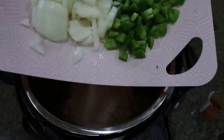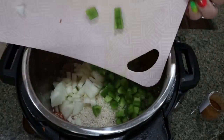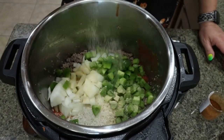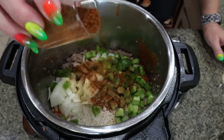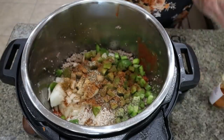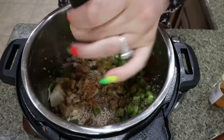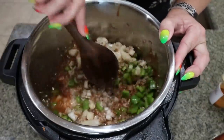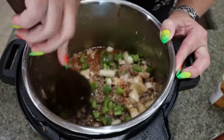I have my diced up green pepper and onion. That was the whole onion and the whole green pepper. About 1/2 teaspoon of garlic powder, about 1 tablespoon of chili powder, salt and pepper, and 1 1/2 cups of water. Give that just a quick stir. You just want to make sure everything is mixed together.